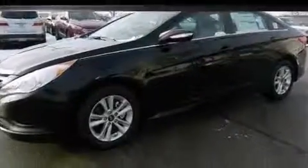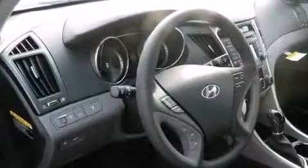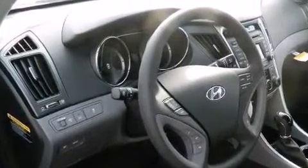Hyundai ensures the safety and security of its passengers with equipment such as dual front impact airbags, head curtain airbags, traction control, anti-whiplash front head restraint, a panic alarm, an emergency communication system, and four-wheel disc brakes with ABS. Brake Assist technology provides extra pressure when applying the brakes.